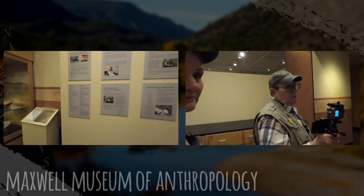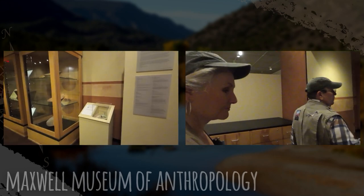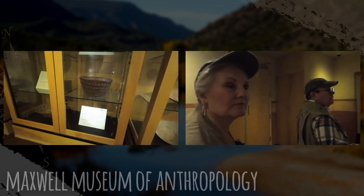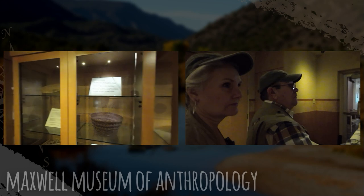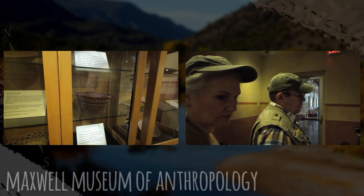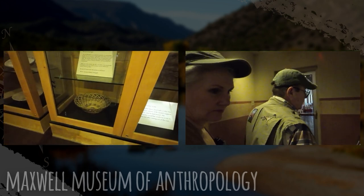So these are some local basket weavers who mostly are famous throughout the world, and some of their work. Madeline Tosa of Jemez. Julie M. Oyinki from Oke Owenge, north of Española. And Christopher Lewis. It's a beautiful work.